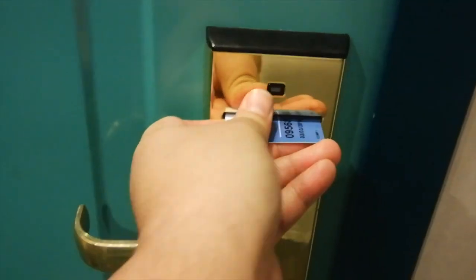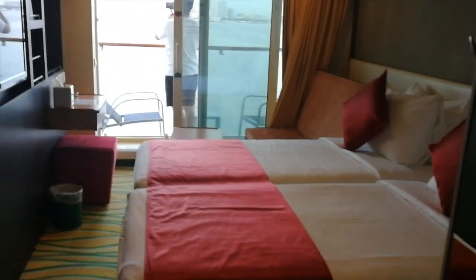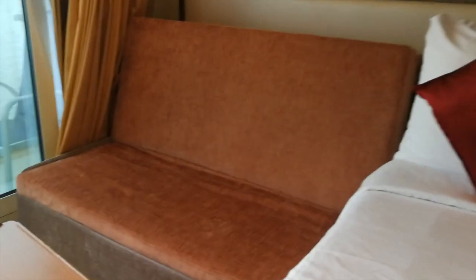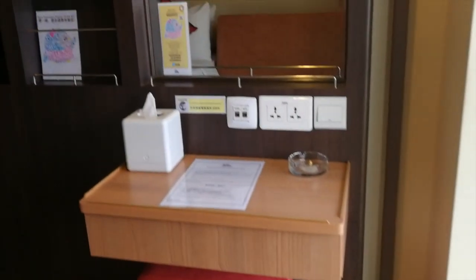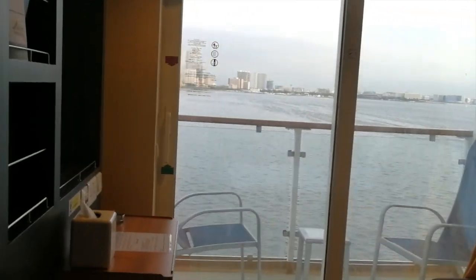6-6-6-8. Okay. So I'm gonna take you on a little tour of our room. You've got single beds that they put together, so all of a sudden it's a double bed. Wait a minute. Problem is, two married men are gonna be sharing this bed today. And apart from that, there's a couch. I don't know if you can fold this out. I think you can. And you've got a work desk, a flat screen TV, and then a beautiful balcony.